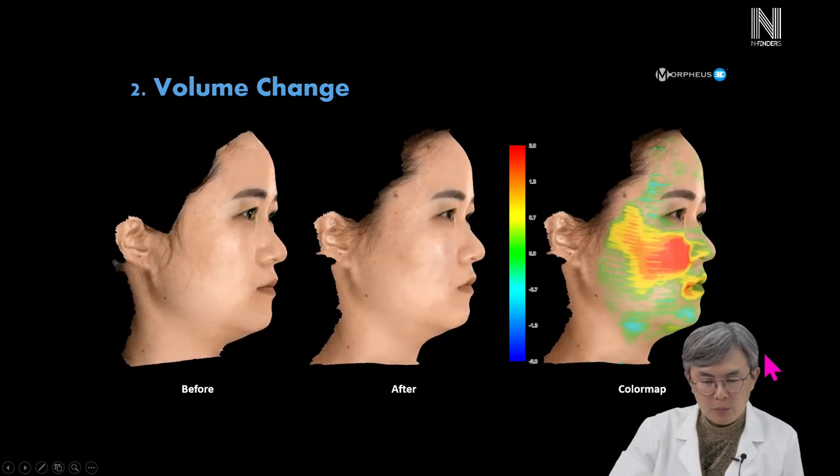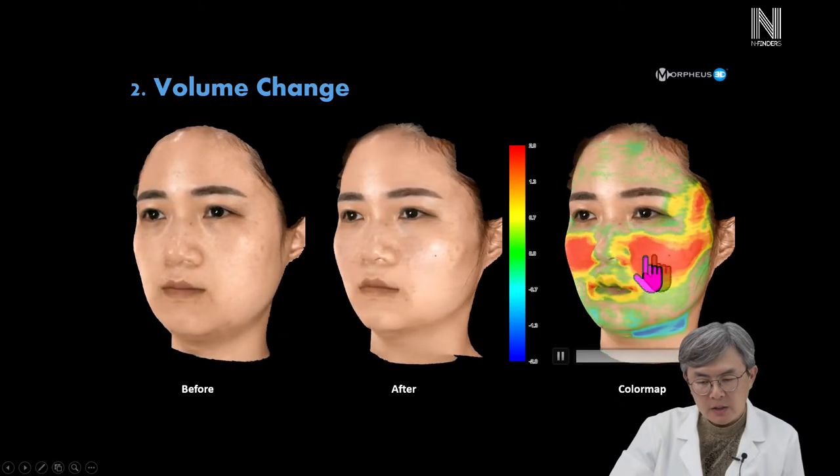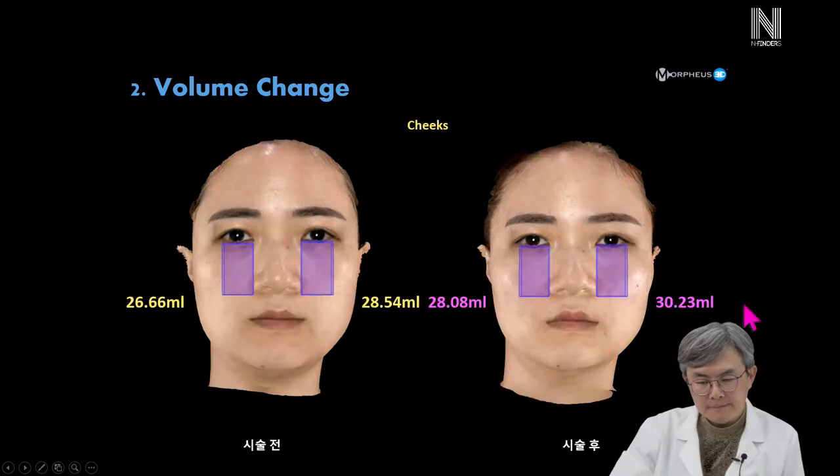This is the color map for volume change. The color map can check the volume change on the face. Red color is the increased site. Compare the volume before and after. Before it was 26 milliliters, but after injection 28, so about 1.5 milliliters of volume is increased. On the left side, about 1.8 milliliters increased. But I injected only 0.5 milliliter of HA filler on the nasojugal fold area, and the volume change is bigger than that because thread injection changes the malar area volume more upward.